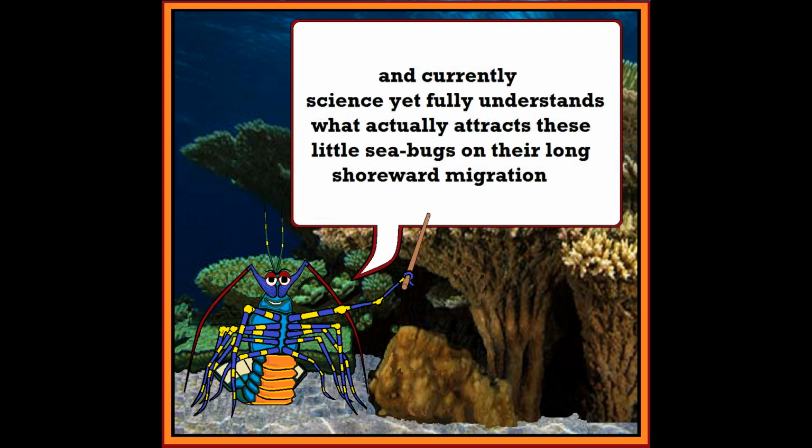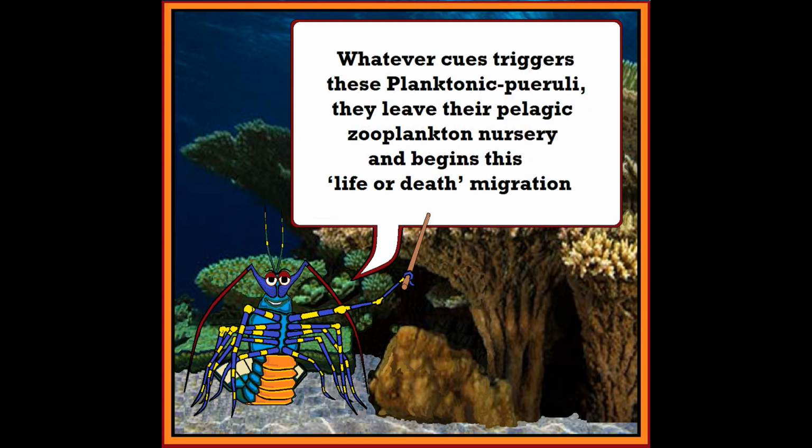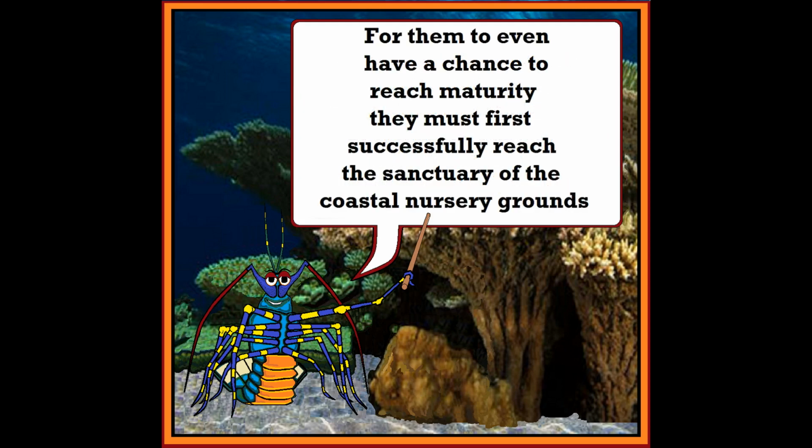currently science does not yet fully understand what actually attracts these little sea bugs on their long shoreward migration. It is plausible that all of these theories are correct and are utilized in combination to guide them towards the shallows. Whatever cues trigger these planktonic puerulus, they leave their pelagic zooplankton nursery and begin this life and death migration. For them to even have a chance to reach maturity, they must first successfully reach the sanctuary of coastal nursery grounds.